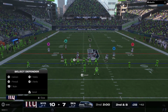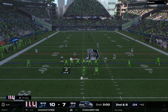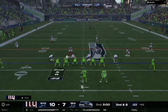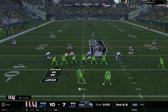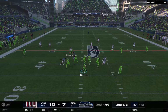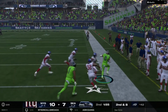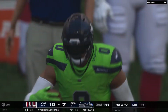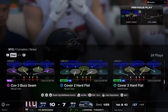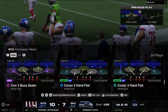From the 42-yard line, here's the 2nd and 8. Howell down to throw it. He'll get that to Charbonnet. And he gets this to the other side of midfield across the 45 before going out. First down Seattle on a pickup of 13.